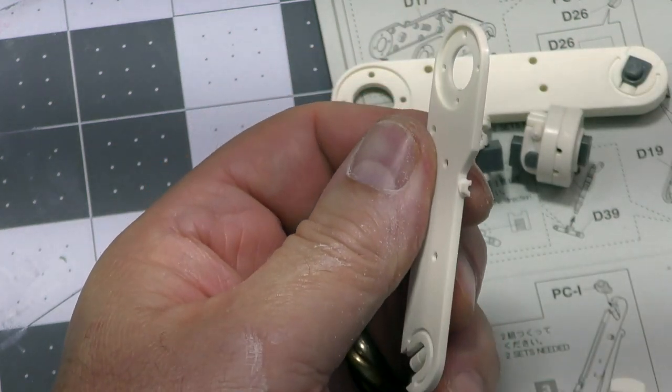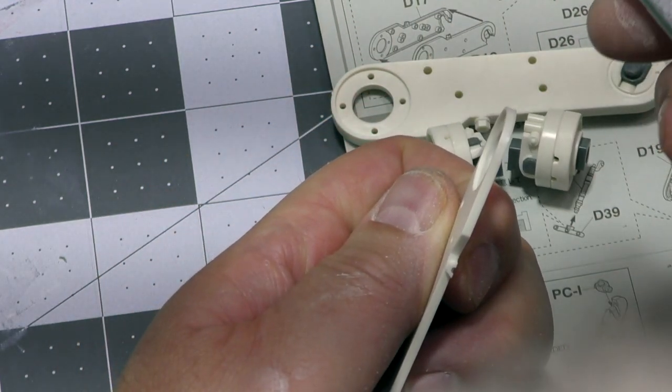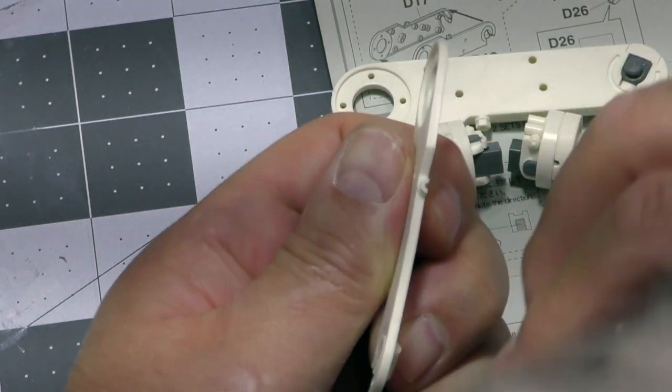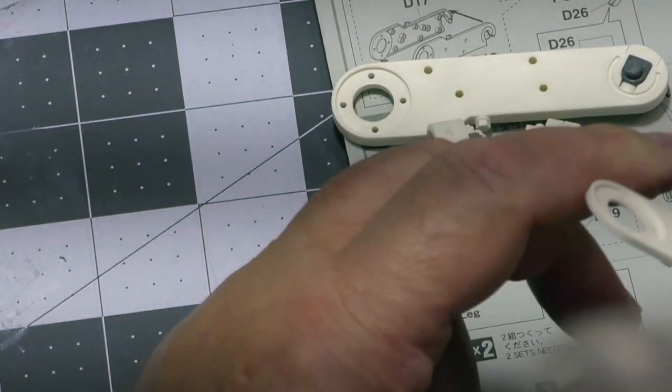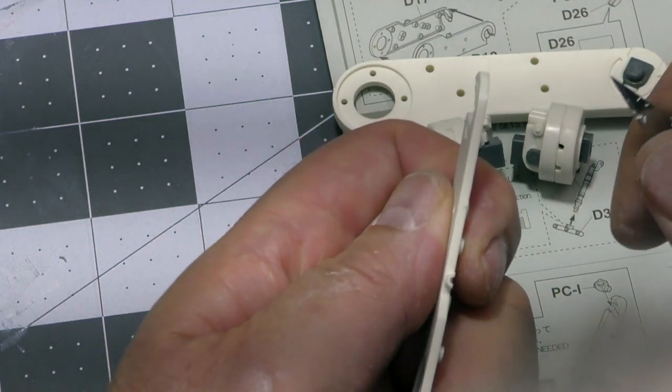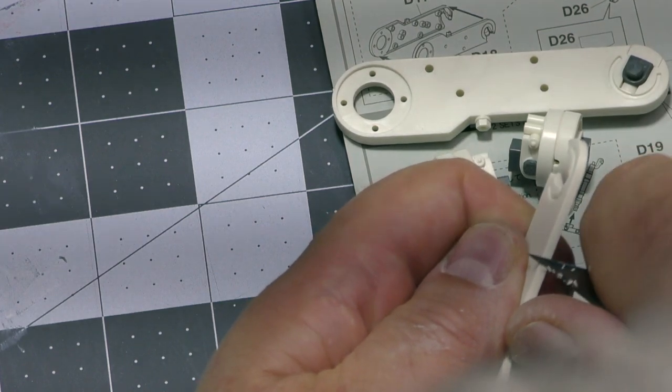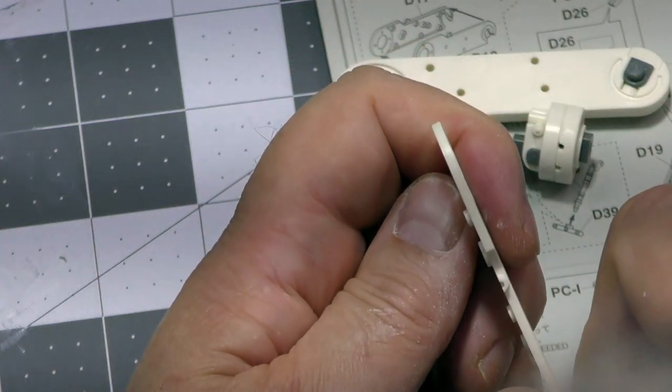That's pretty good. And I'm going to be doing some weathering to this and beating it up a little bit, so I'm not overly concerned, but these are unsightly. You want to get rid of them, for sure.